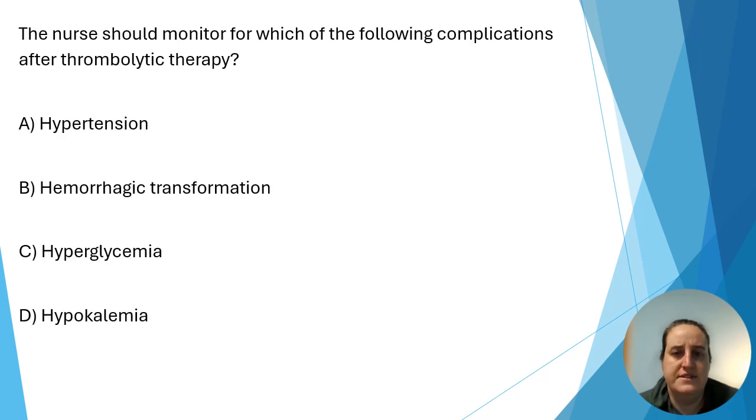The nurse should monitor for which of the following complications after thrombolytic therapy: A. Hypertension, B. Hemorrhagic transformation, C. Hyperglycemia, or D. Hyperkalemia. So basically, it's asking what you should look out for after somebody's had thrombolytic therapy. And the answer is B, hemorrhagic transformation.